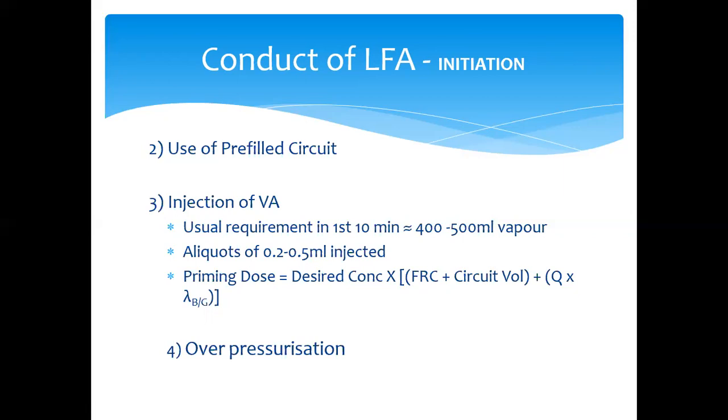I will then induce the patient with an intravenous induction, intubate the trachea, and immediately connect the closed circuit to the endotracheal tube. So the pre-filled gases will immediately go into the lung and reach the required concentration of MAC and the desired FiO2 levels. So this is basically the concept of the pre-filled circuit.